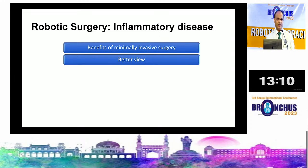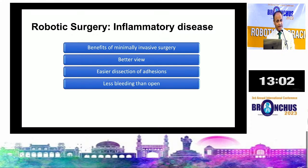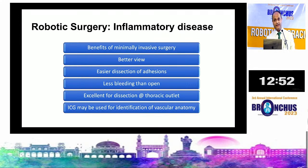It provides the benefits of minimally invasive surgery. There is a better view, no doubt about it. These videos don't justify the vision you get on the console. There is easier dissection of the lesions, lesser bleeding than open surgery, excellent dissection at the thoracic outlet, which is difficult to manage with VATS because of the torque on the instrument, and ICG, which is available on the XI platform, can sometimes be used if there is some confusion regarding the vascularity.